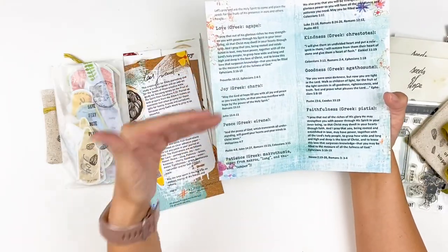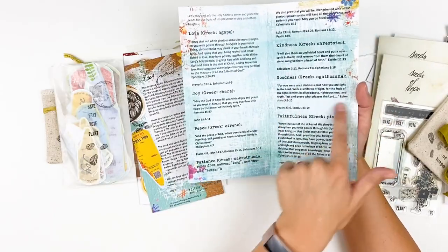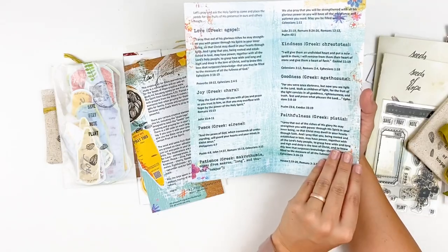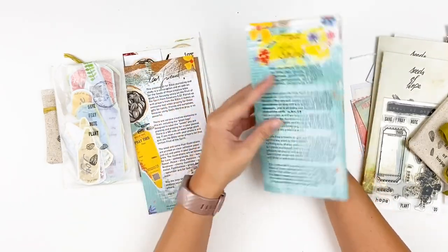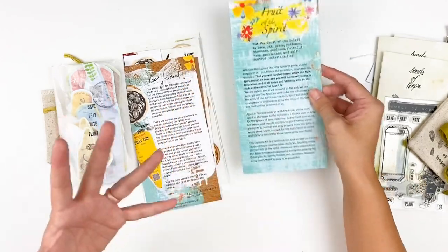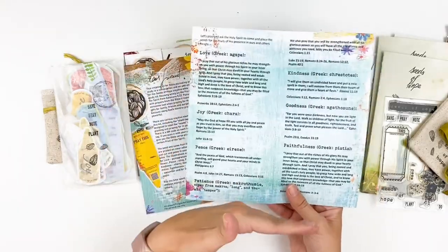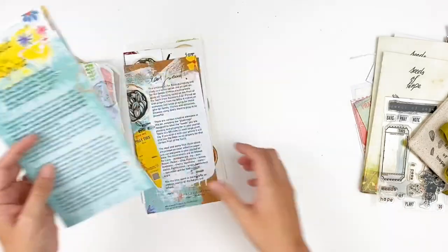So again, joy, peace, patience, kindness. You're going to go through each one of those fruits of the Spirit with a key verse and then some extra verses to point towards that word. So she's going to go all the way through all the fruits of the Spirit, which is awesome. So again, if you've already journaled Galatians 5:22, I think there's enough content, enough Bible verses in here that you could do a little mini book even just on this study.